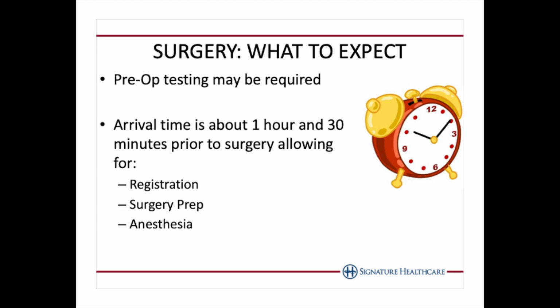Depending on your age and health, you may need pre-surgical testing. Our scheduling staff will arrange all required testing on the day prior to your surgery. On the day of your surgery, your arrival time will be about an hour and a half prior to your scheduled surgery time. In the hour before surgery, you will need to fill out paperwork and meet with the anesthesiologist. Our staff will also prepare you for surgery.